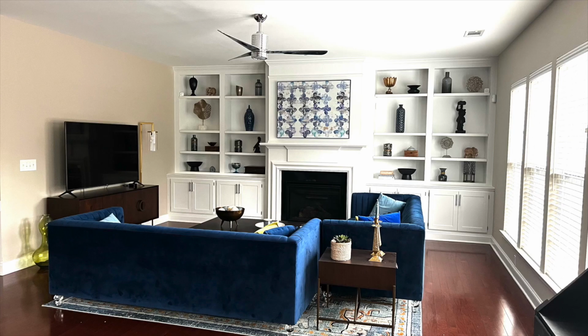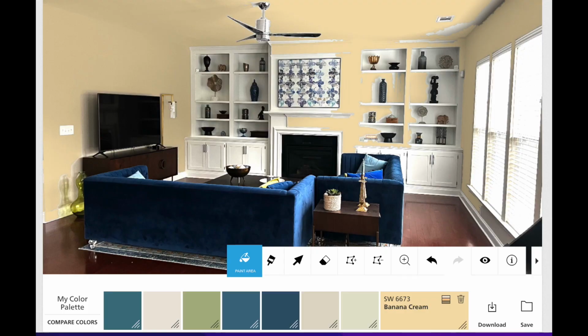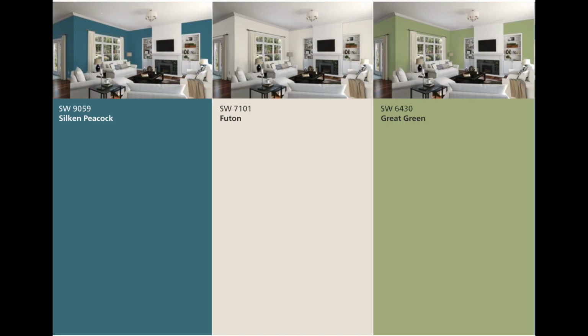And the last color I picked, and I'm not a yellow person, but if I were to go yellow, I love Banana Cream. I'm going to go for it. So Banana Cream is about as yellow as I would ever go, but as you can see, it's super pretty. This is especially pretty in a room with a lot of color.